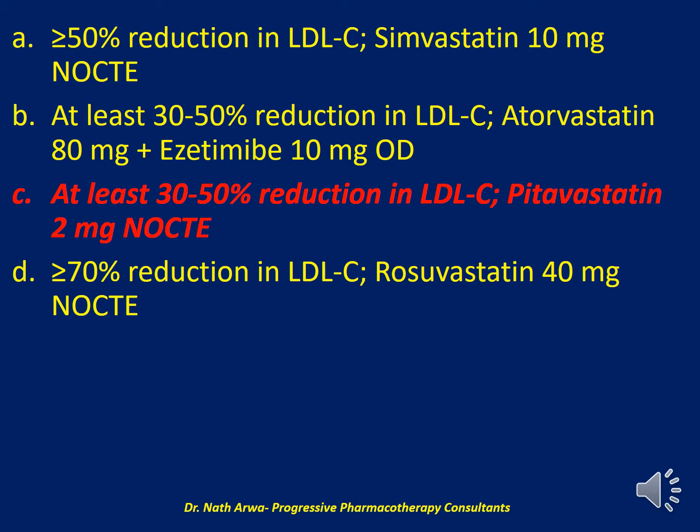And just like to comment that patients in need of primary prevention against cardiovascular disease and those whose ASCVD risks are between 7.5 and less than 20% should be considered for moderate intensity statin therapy. That is why we would opt for pitavastatin at that dose of 2 milligrams at bedtime. Let's move to the next question.